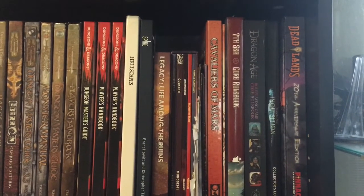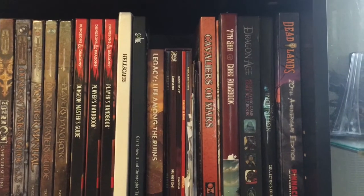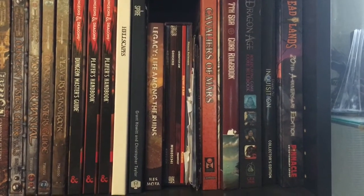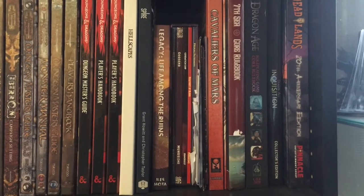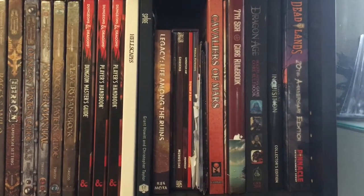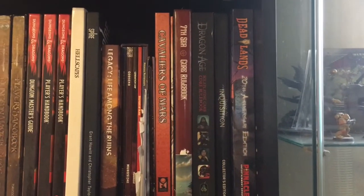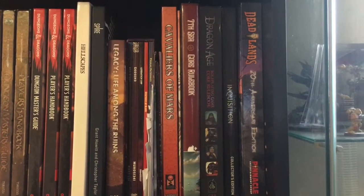Spire is its own system where you play a dark elf revolutionary fighting against the oppressive high elf regime. Legacy, Life Among the Ruins, is a very, very modular system where you play a family or a clan of characters over a long span of time. So you don't get too connected with one character, but you get connected with their lineage. Cavaliers of Mars, set in the John Carter of Mars universe, also kickstarted, lots and lots of fun.